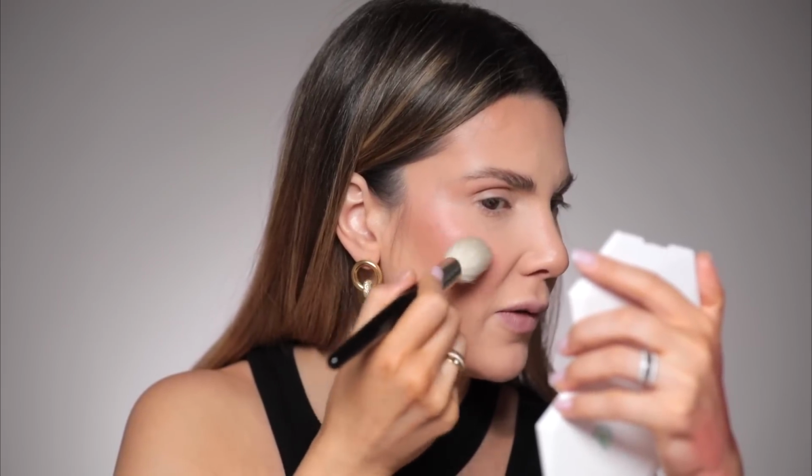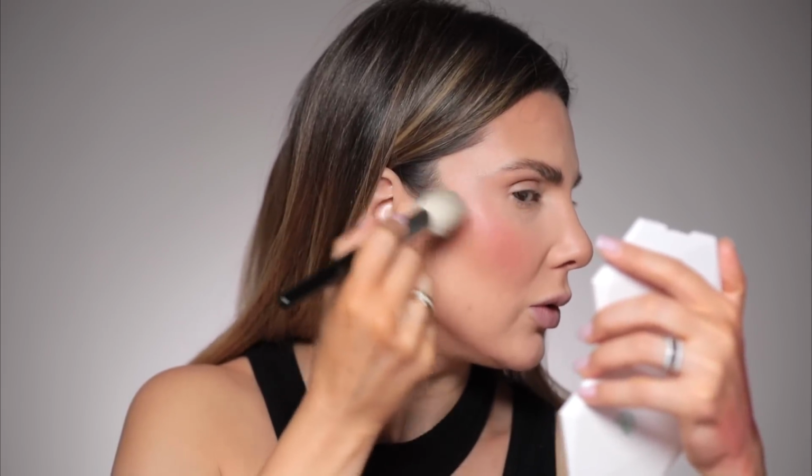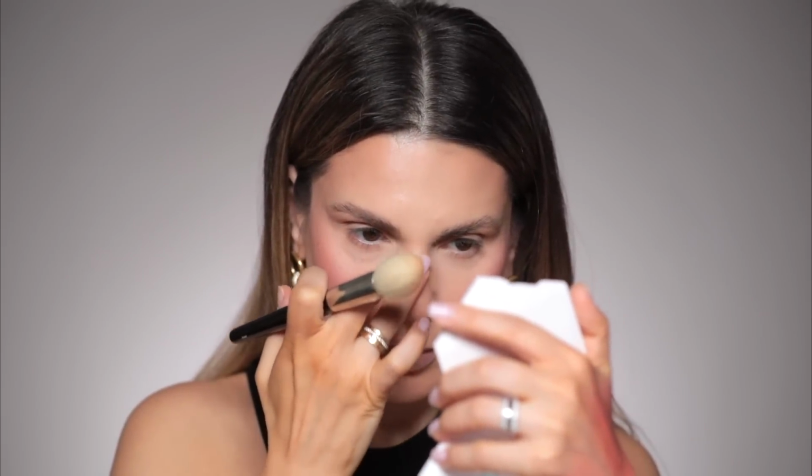Yeah, this is the color that I'm going to use, Exhilarate. It's probably out of stock. I'm gonna apply it with a Rapher 19 brush, and I'm gonna apply a very, very small amount. I'm applying the powder highlighter right here, a little bit on the bridge of my nose.